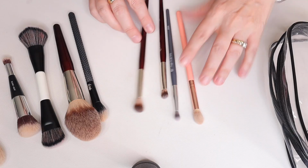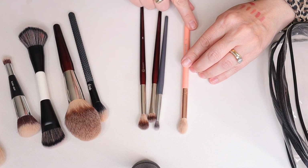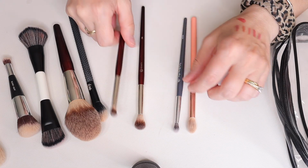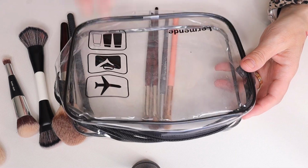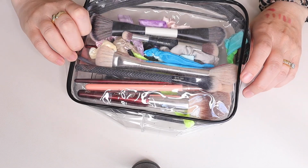And then for eyes, this is all I have because this is all I need. Some fluffy brushes. This is the BK Beauty 201. This is a BH Cosmetics number 8. I have more of a flat brush if I want to create anything on the eyelid, and one that's more small fluffy for the bottom lash line. And that's all I need. And they all fit in this travel safety pouch. And this is all done. It's see-through. I can see where everything is.